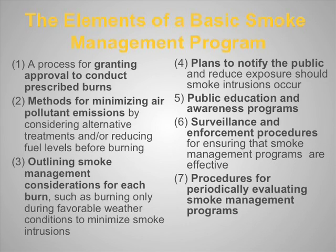And then finally, periodic evaluations of the smoke management plan's effectiveness are also a basic principle of a smoke management program. However, EPA gives states flexibility to tailor these programs to meet their unique needs. So modifications to these principles, or maybe even picking a few of these principles, would be allowed by EPA.